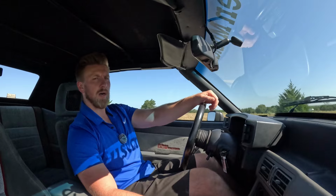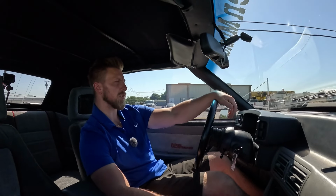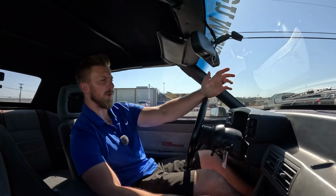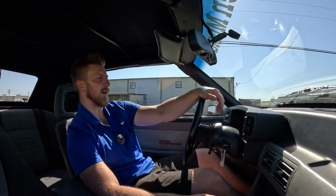Taking down our bumpy road here, check out the suspension. It does have the aftermarket springs and the adjustable rear control arms. So it is a little stiffer, but if I didn't tell you that those things have been changed, you would think it drives like a stock box body.